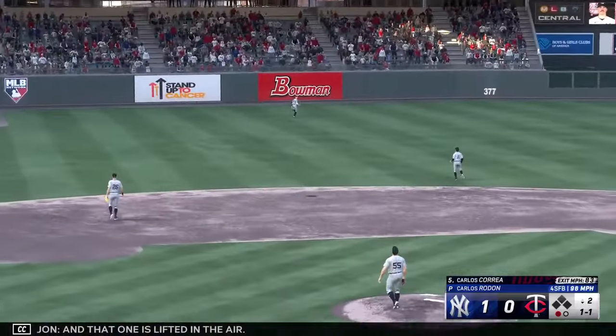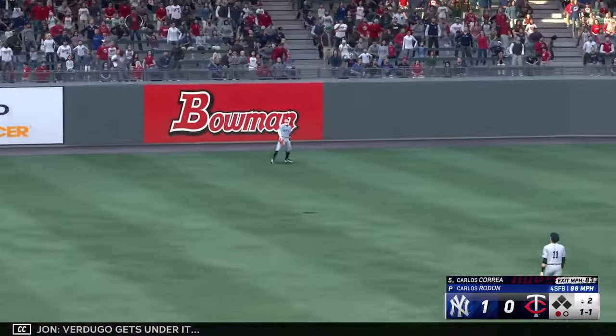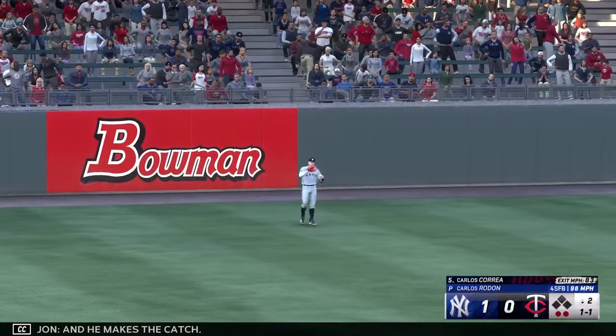And that one is lifted in the air. Verdugo gets under it. And he makes the catch.